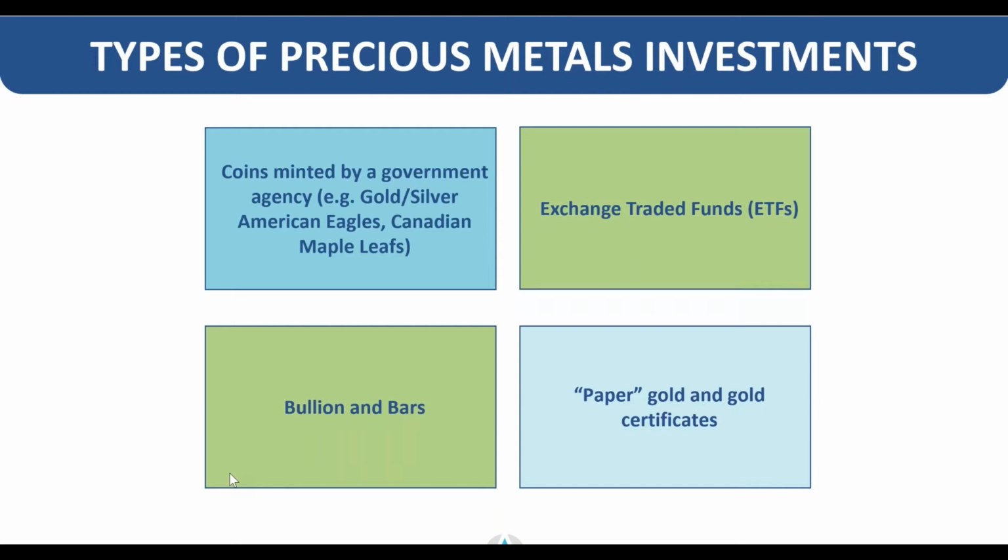Through brokerage accounts, you may be able to invest in exchange traded funds, ETFs, whose value is somewhat tied to the gold and silver market. But when you're investing in an ETF, you're not investing directly into a physical coin, or in the case of the next block here, a bullion bar, which is another type of physical precious metal investment that a lot of people choose to make inside a self-directed IRA.